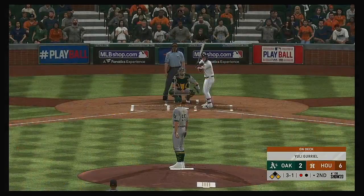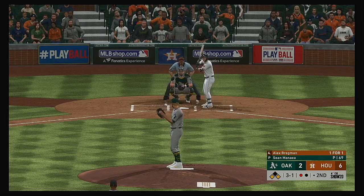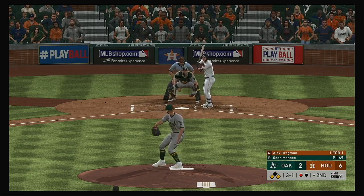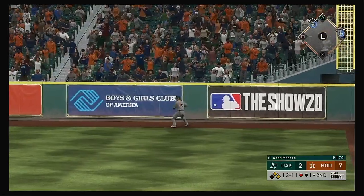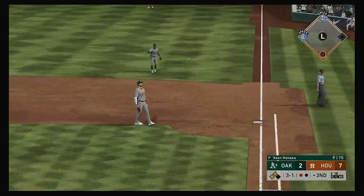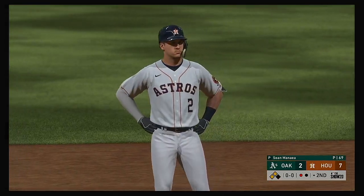Couldn't be a whole lot better situation to hit in now. 3-1, two on. He's got to be thinking he's going to get a pitch he can drive right here. Lined into right, a base hit. And this will bang up against the wall. And they'll extend their lead even further as the run from third is in to score. And he'll pull into second with one away.